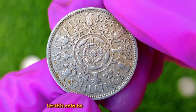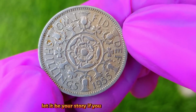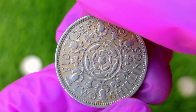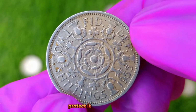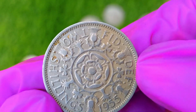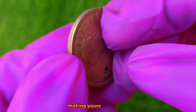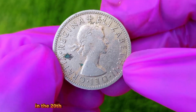Let this coin be more than a story you hear. Let it be your story. If you discover this treasure tucked away in a forgotten drawer, an old collection, or handed down through generations, treat it like the crown jewel it truly is. Protect it. Authenticate it. Showcase it to the right audience. There are only a handful, if any, of these coins confirmed in circulation, making yours potentially the last great discovery of British numismatics in the 20th century.